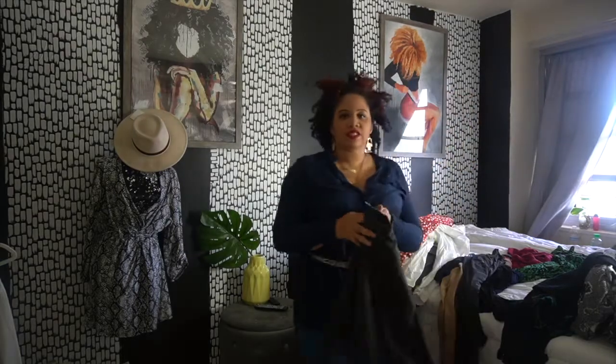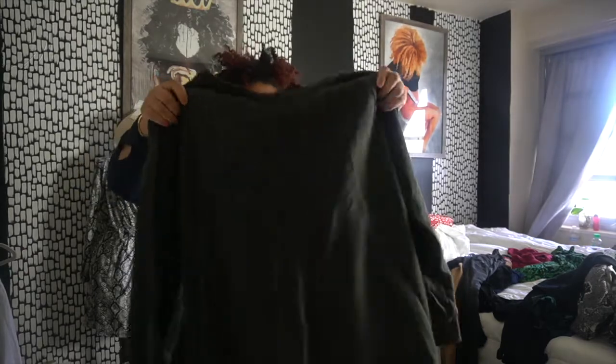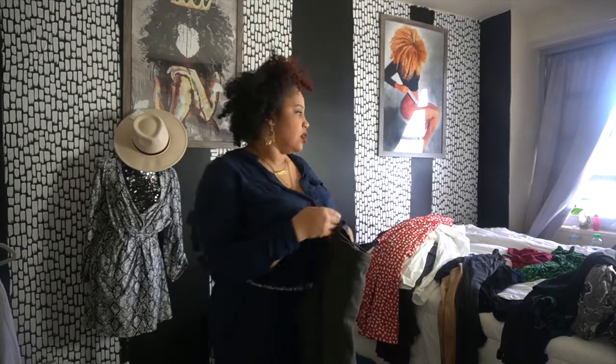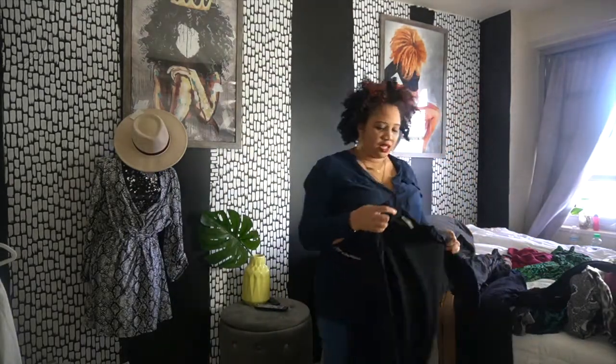So I have this oversized sweater dress. I think I've worn it in a video before, from H&M. So I think I'm gonna get one more year out of this, and then it's over, because I've had it for a while and it needs to go.